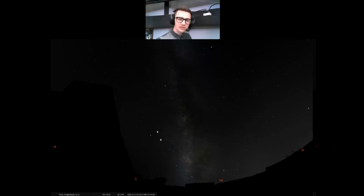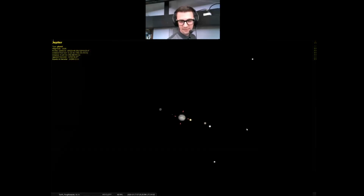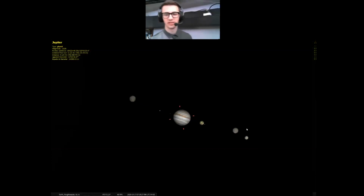And you may notice there is a bright object right here near Scutum. I'm going to zoom into it. You can see in the top left it's Jupiter, and there we go, the largest planet in the solar system. There is a ton to talk about here, and I don't think this picture quite does it justice. So we're going to switch programs for just a second and talk about Jupiter and the solar system.